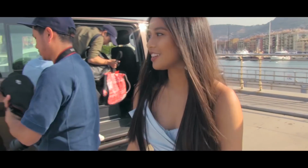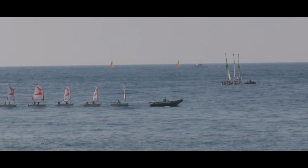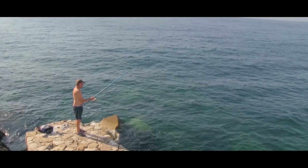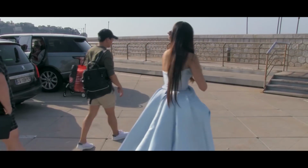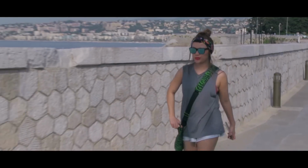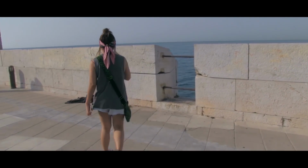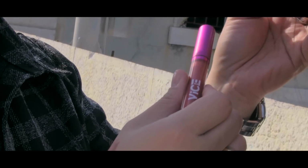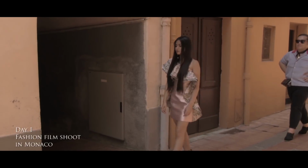When I got to Nice, my first impression of it was just so laid back. Like everybody was just so relaxed. The weather in Nice, grabe, it was scorching hot. We're gonna check the new location now for the film. Okay, let's do this.